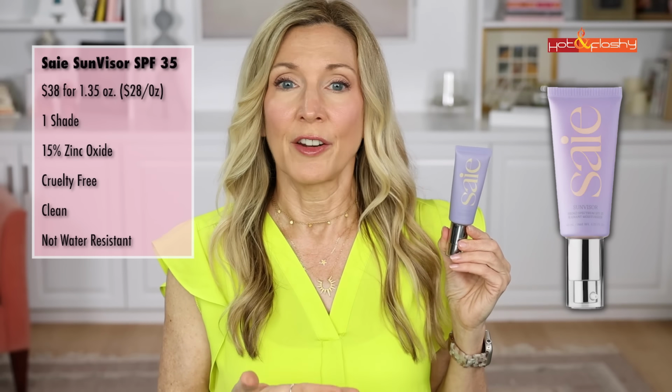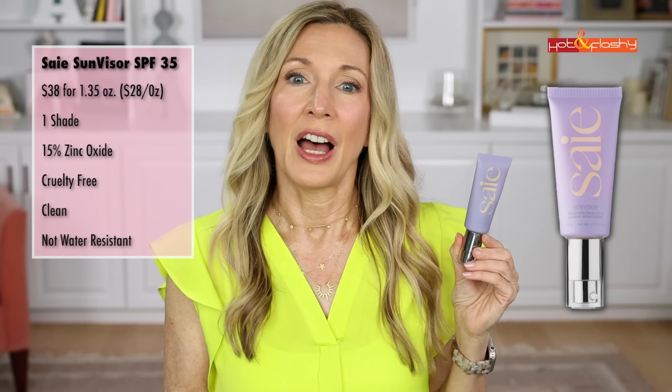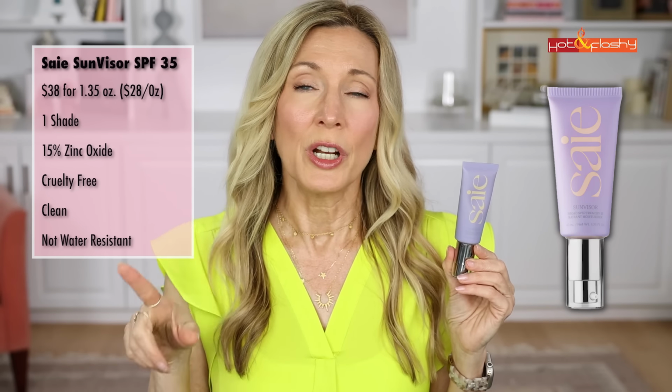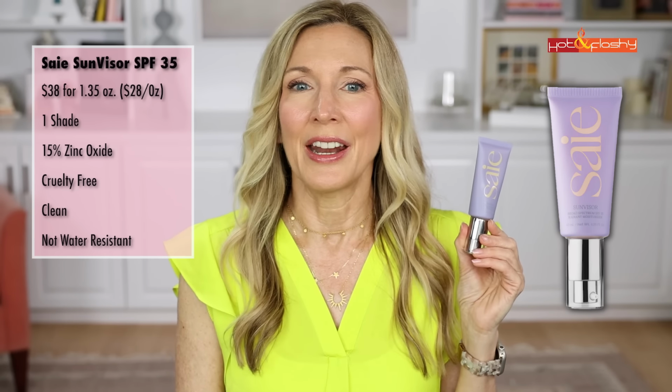All right, next up is another one from Sephora sale, and I had such high hopes for this one because it's from Saie, one of my favorite makeup brands, and they do put SPF in almost all of their products, and so I was like, oh, their sunscreen is going to be chef's kiss perfection. So this is the Saie Sun Visor. It's an SPF 35, $38 for 1.35 ounces. It comes in 1 shade and it's $28 an ounce.